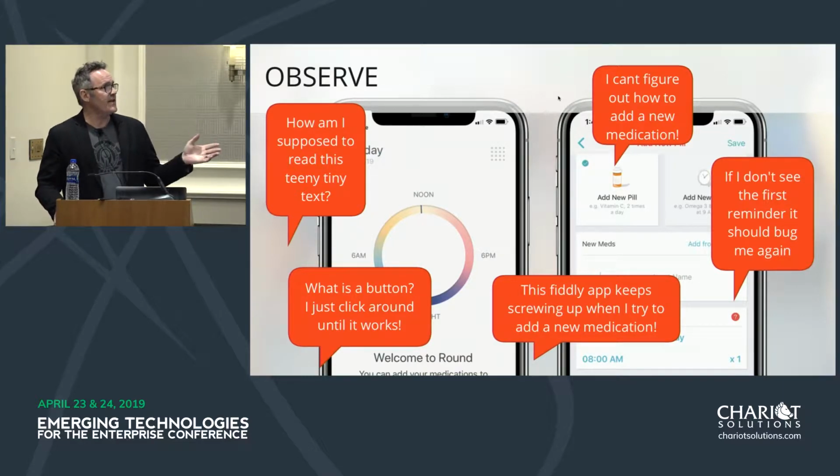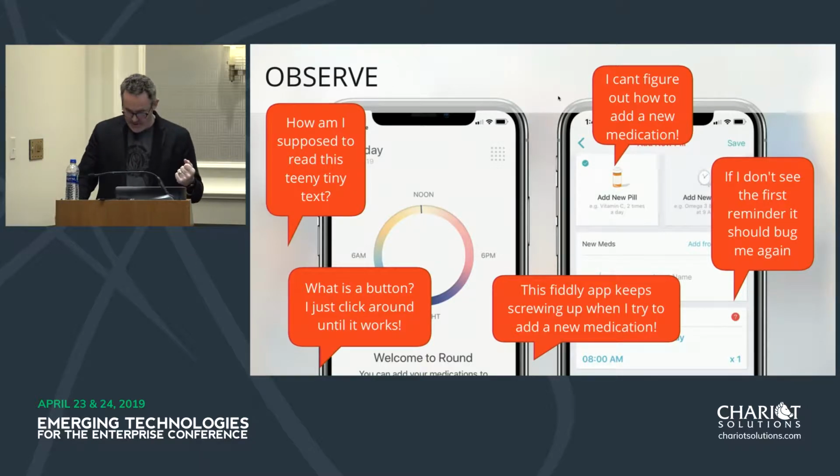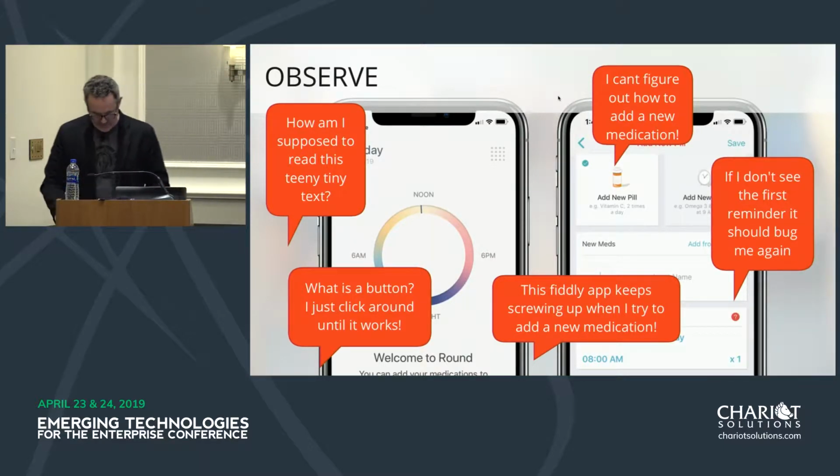So there you have it. You've seen what they say in interviews. You've seen what they say during observations and what we've picked up. That's it right from the source, right? Those are your users, and that's what they say. Those are their problems.